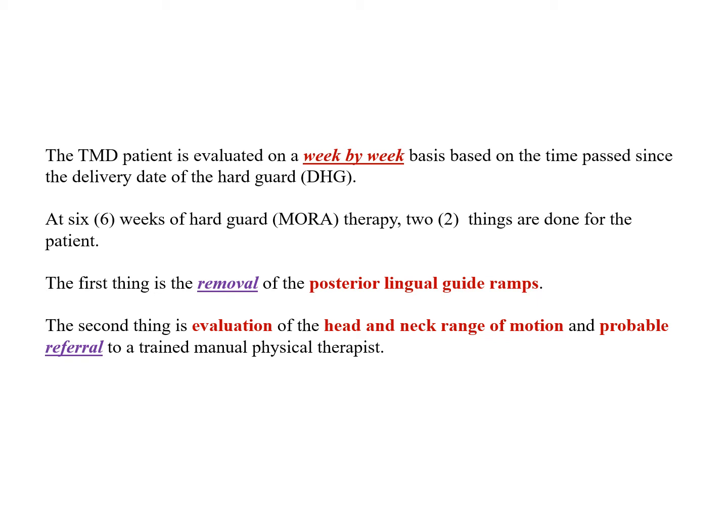At 6 weeks of hard guard MORA, mandibular orthopedic repositioning appliance therapy, 2 things are done. What are those things? The first thing is the removal of the posterior lingual guide ramps, lingual ramps, right? That guide the bite into the therapeutic bite. It's a slide, like a water slide or a slide in a park.